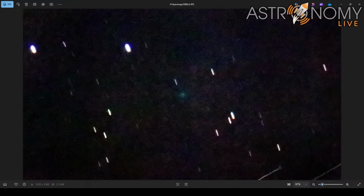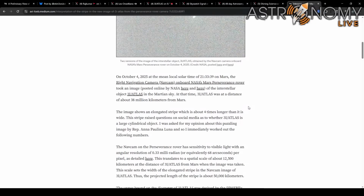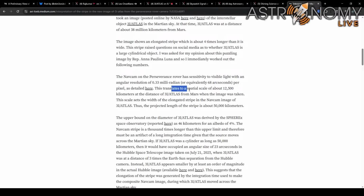So yeah, in Avi's post a few hours ago, come back to this. He mentions the fact, and I'm going to take him at his word here, that the NavCam has an angular resolution of 68 arc seconds per pixel, and so that translates to a spatial scale of 12,500 kilometers at the distance of 3I/ATLAS from Mars, and the projected length of the stripe is therefore about 50,000 kilometers. Well, all that is predicated on the notion that that stripe is 3I/ATLAS, of course.